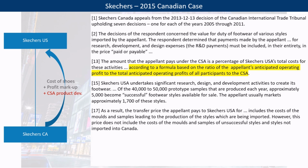As a result, the court says the transfer price the appellant pays to Skechers US for the shoes includes the cost of the molds and samples leading to the production of the styles which were being imported. However, this price does not include the cost of the molds and samples of unsuccessful styles and styles not imported into Canada.